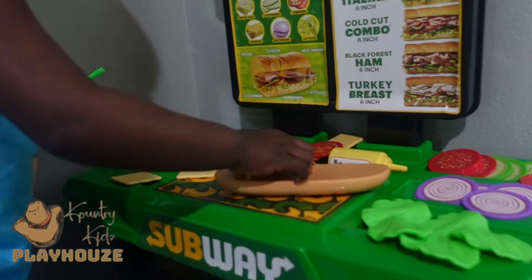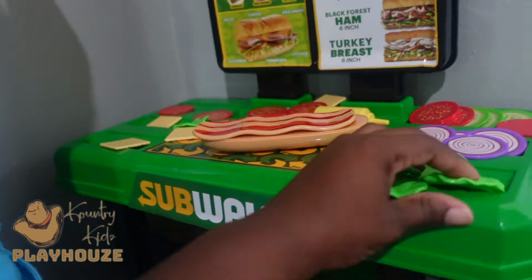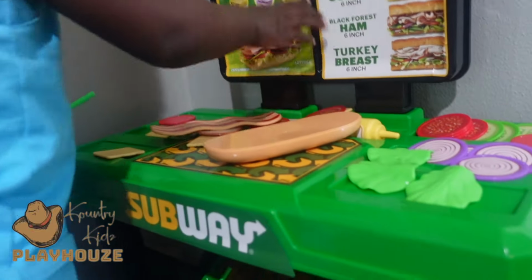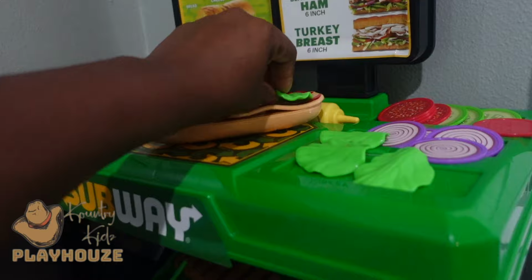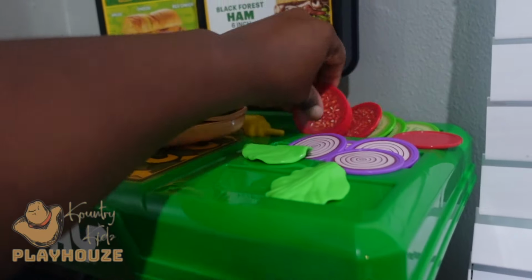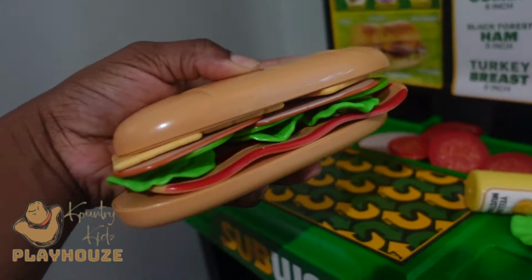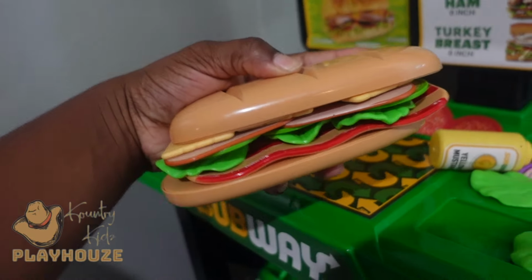I'm gonna make my own since I'm the one that started this business. So I'm gonna add bacon. And I don't want any condiments. So you just gonna take my bacon? I want my own bacon. And we're gonna have lettuce. And I do like a little of these on there. Ooh, look at Baby Drag, look at my sandwich. Thank you so much for making this for me.